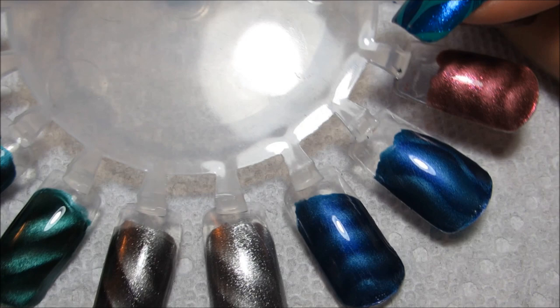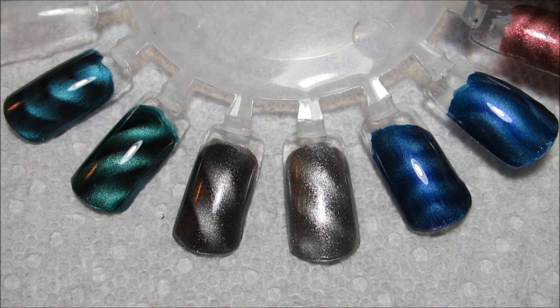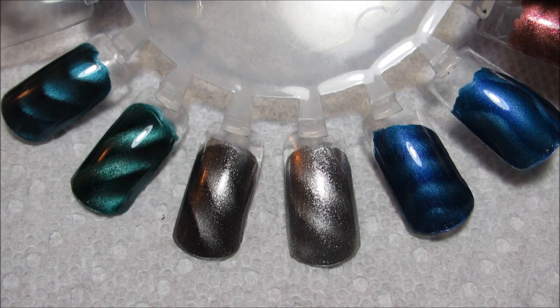First of all, these two silver colors. This one is by Claire's, and right next to it we have the one from Icing. Neither one of those brands have names on the polish, but you can see that while they're both silver, the one from Claire's is slightly lighter and also a little more sparkly.